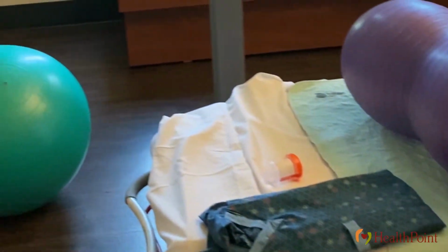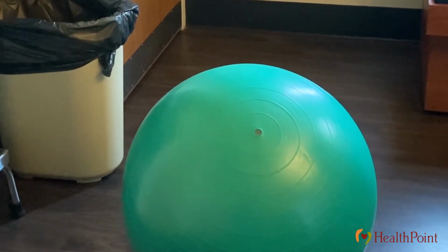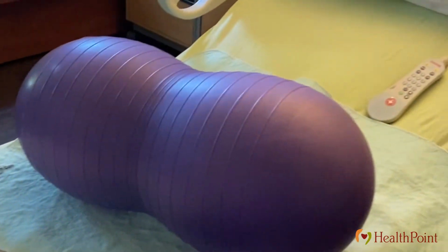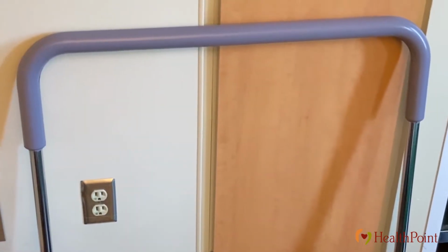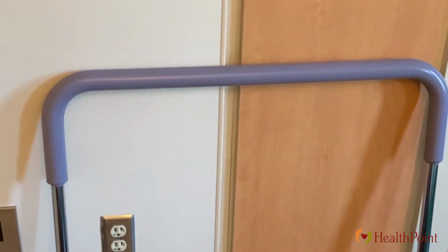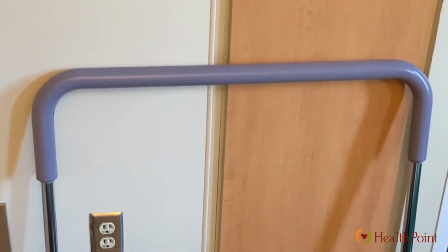During labor, people like to use lots of different techniques to help. Some people like to use a birthing ball that they can bounce on. Some people like to lay in bed with a little peanut between their legs. Even something called a birthing bar, which we can attach to the bed and allow you to be in different positions when you're pushing or when you're in labor.